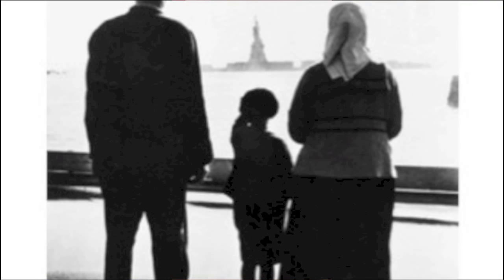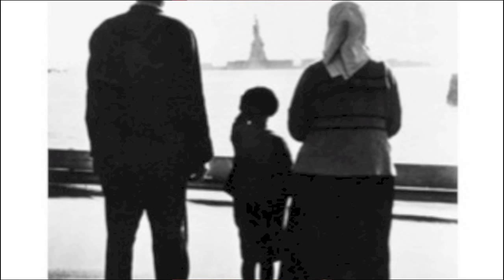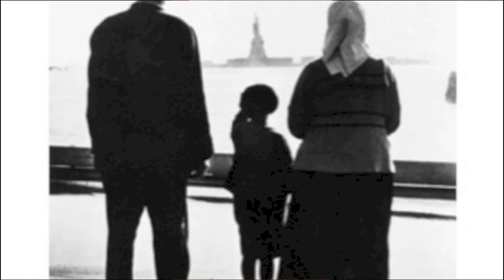Like a long journey, and they don't look too excited to be there. Maybe they are, but you can't really see their facial expressions. Maybe they're nervous to go through Ellis Island and go through all the tests to get into America, to see if they're fitted to live in America. And I wonder where they came from, why they left, and what pulled them towards moving to America.